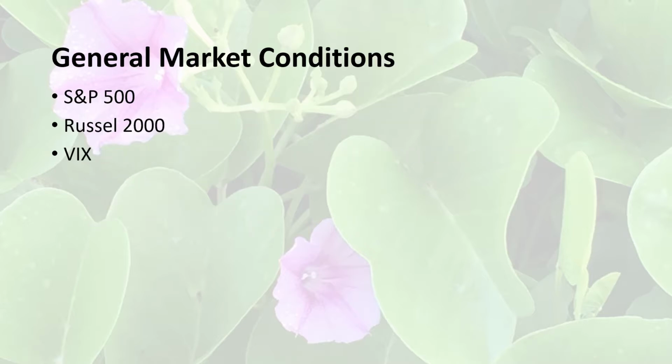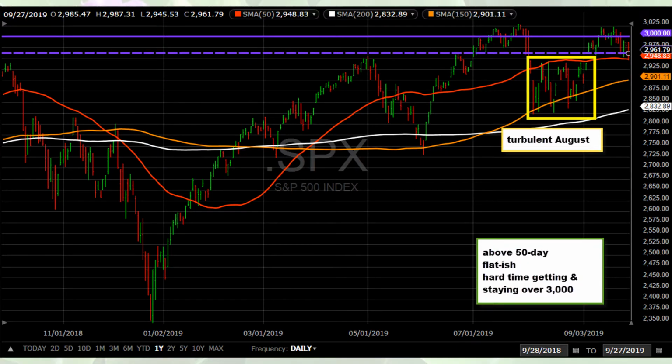According to the IBD at investors.com, the market is in uptrend under pressure, which means it's not a very good time to be buying stocks, or if you do buy them, you should be cautious. The S&P 500 index did close above its 50-day simple moving average, which is that red diagonal line, but it is sort of going sideways. I call it flattish. That's after having a very turbulent August. This index has had a hard time getting over 3,000 and staying over 3,000.